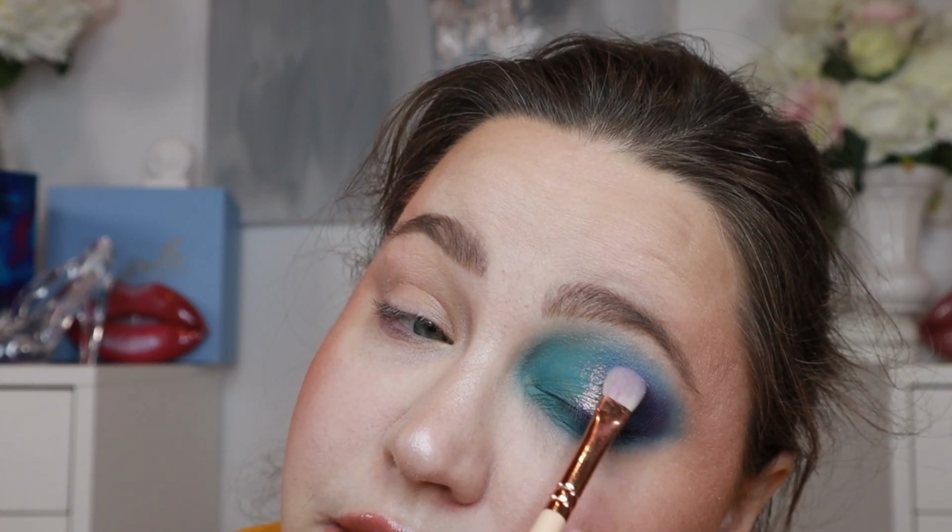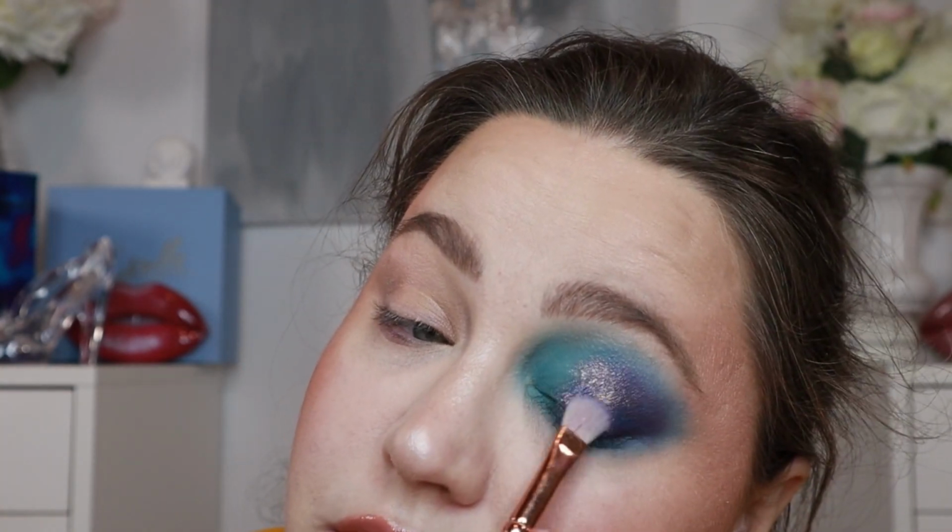So let me just try to put that on the lid. This is so pretty. This is such a pretty shade. Such a pretty shade. Oh, gorgeous. You could leave it like this.